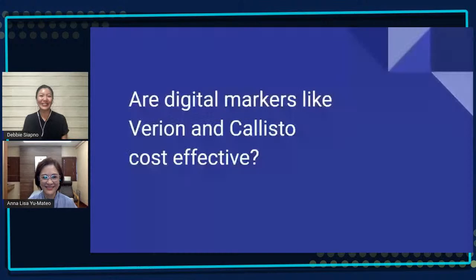So the first question is, are digital markers like Varian and Callisto cost-effective? Bottom line, I think if it's a big hospital with a lot of consultants and surgeons doing surgery, then in the long run, it'll be more cost-effective. Usually, you can charge a little bit more for that technology and patients will understand why the facility fee may be a little bit higher. Some patients don't really mind, and it really does make life so much easier. It's so much more accurate also. I do agree with you, Doctor. And if you look at the big picture, if we want to offer a toric lens later on as a standard of care, I think it's a good investment already to have these digital markers on hand.